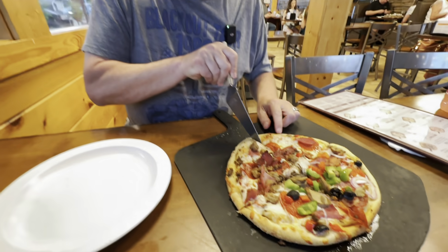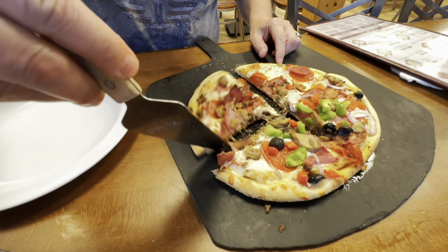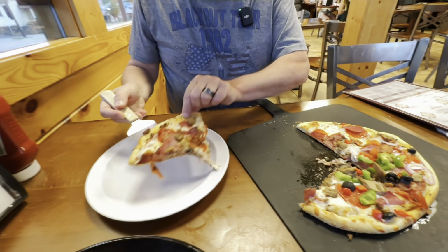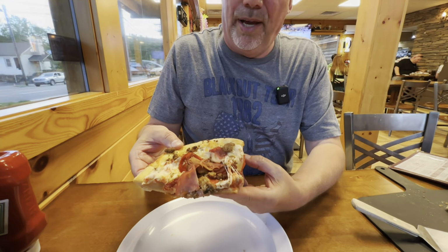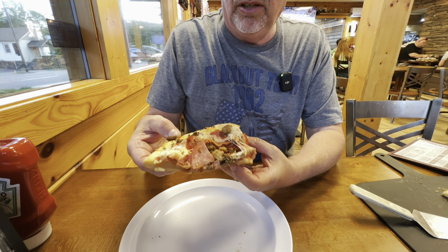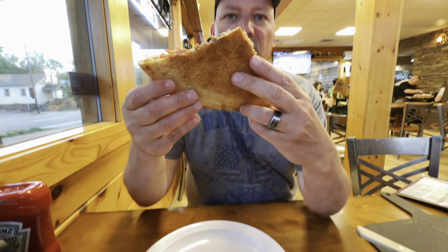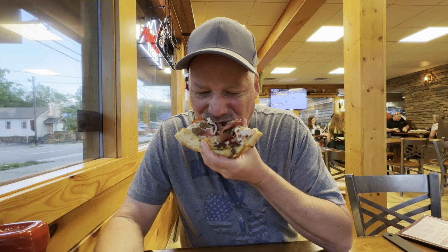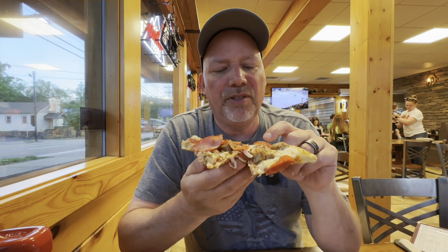I'm going to try the all meat side. Look at all that meat. The homemade dough, the homemade sauce. There's the bottom of it. Looks like there's a lot of cheese in there. Now the inside of this piece is not overly crisp, but the crust on the end is right here. You'll like that, Bobby. Got a great flavor to it.